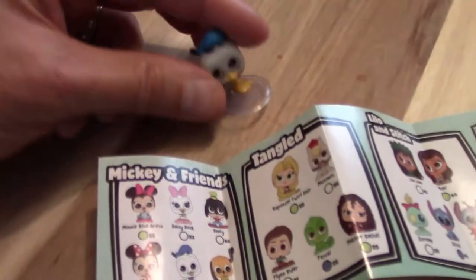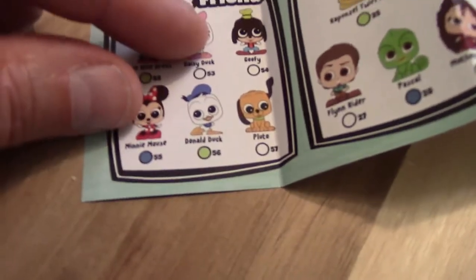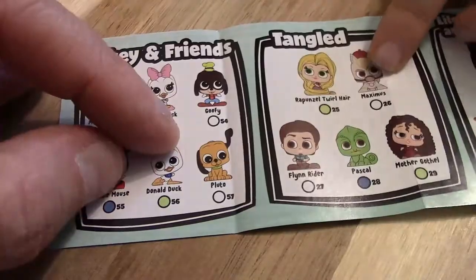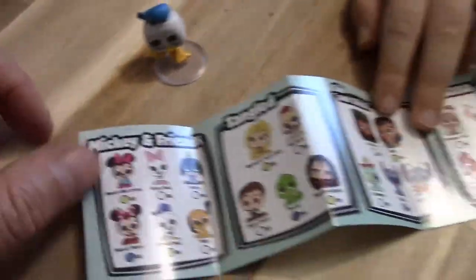Okay, so according to the checklist, Mr. Donald Duck here is a rare one. And look at him. Oh, he's got his little ear up there. There's actually two of them. These are really cute. Two minis. They're really cute.